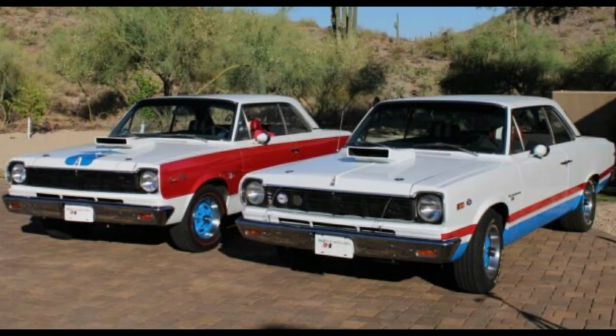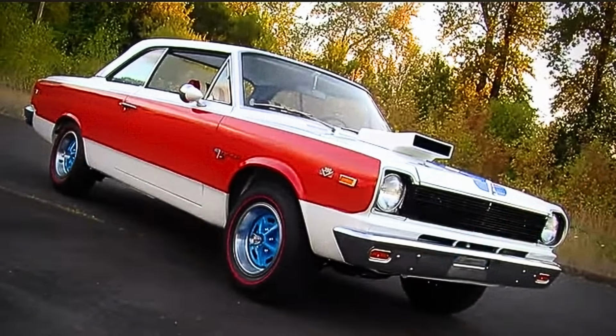These Scramblers came in two different paint schemes seen here. The one on the right is paint scheme B, mostly white with smaller red and blue stripes going down the sides. And paint scheme A, shown on the left, has a thicker red stripe going down the side with blue stripes going down the middle of the car.